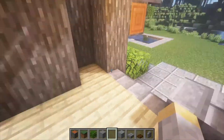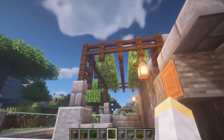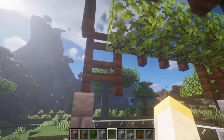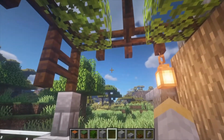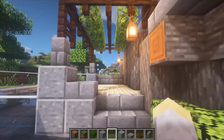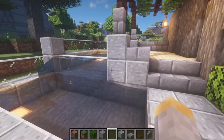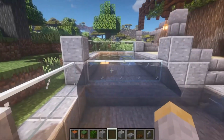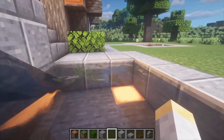I got this little porch area up here. Got the little, I still don't know what these things are called. It's not a hanging garden, but we'll just say it's that. I added that on the side of the house. I added some lanterns to light up this part on the outside at night, and sea lanterns to light up the inside of the pool. So now you got 2 parts of the pool that you can swim in.